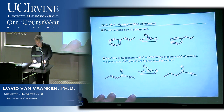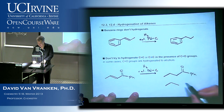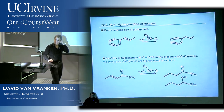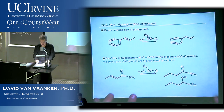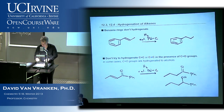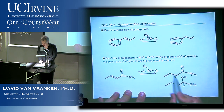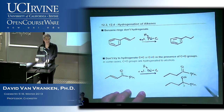This is the main product that you'll get out of this reaction, but you'll also get an additional product. Under certain conditions, and this is not a reliable reaction, you will reduce carbonyl groups down to alcohols. And it's not very efficient. I don't want you to try to use hydrogenation of carbonyls. So in other words, I'll draw this H in, I'll use this sort of thinner pen here so you can see. In addition to addition of hydrogen gas across the CC double bond, you're also going to start to see some addition of hydrogen gas across the CO double bond.